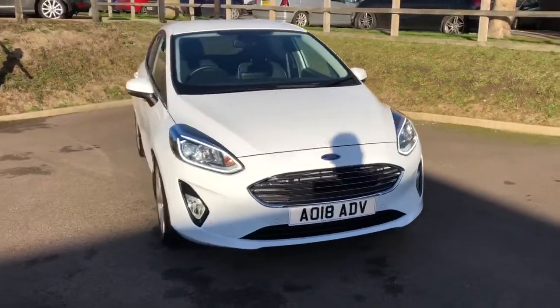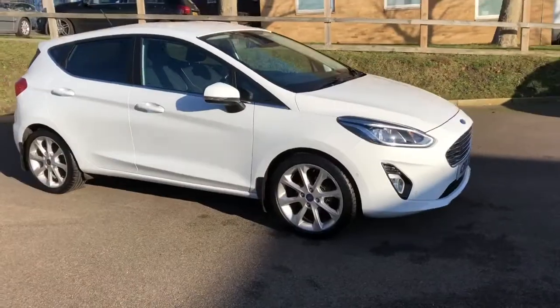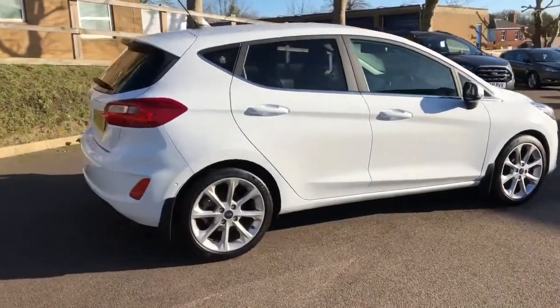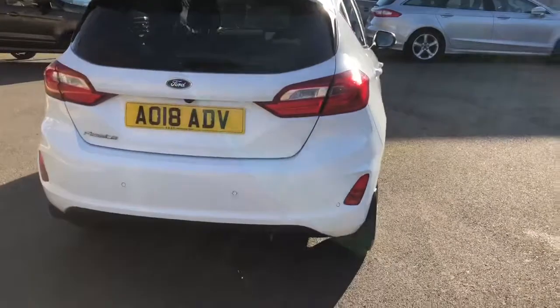Just going to show you around this 2018 Ford Fiesta. It's a Titanium, the 1-litre EcoBoost with the 125 PS model, finished in a lovely Frozen White. So it makes the features really stand out on the car.